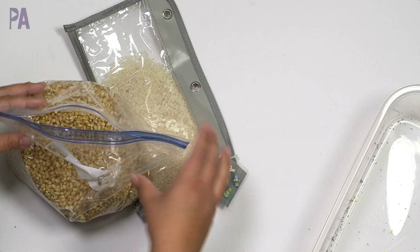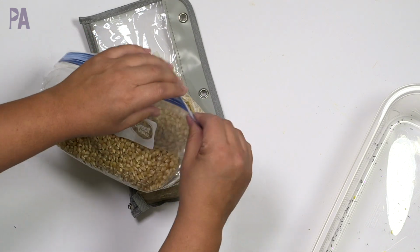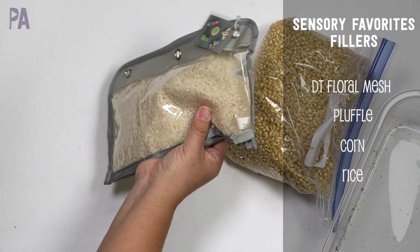I just think it's a really pretty texture and it's really fun, but you can certainly dye it all sorts of different colors with some food coloring. Also, you can dye rice, which is in this. I use this one for a sensory bag.